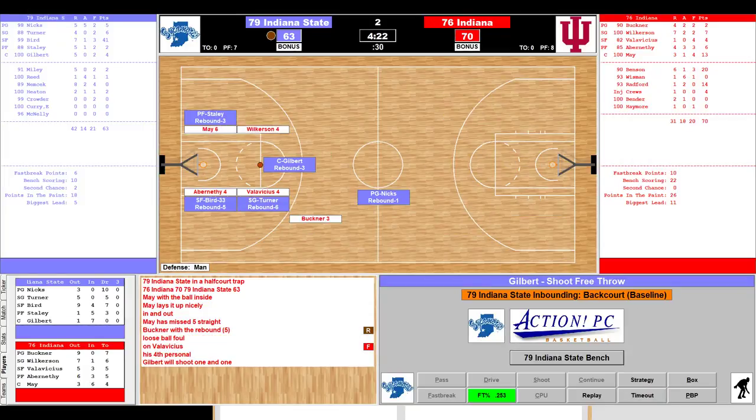Loose ball foul, though. Loose ball foul on Val Vickis. So he missed, and a loose ball foul. Oh, God. Gilbert goes to the line for the Sycamores. He's only a 25% free throw shooter. He is awful. And he crashed the game in the first half 3 times. I had to reset. So hopefully he does not crash the game.